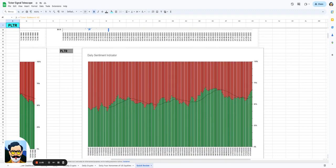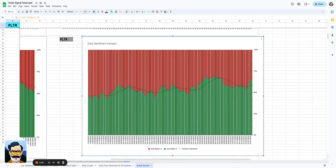We can see here in the daily sentiment indicator, no different than what we looked at before. The other one was more of an ultra fast one. This is just a longer term one. We can see we're at 66%, which again is still lower than the bullishness that we were at at the end of May, middle of June.